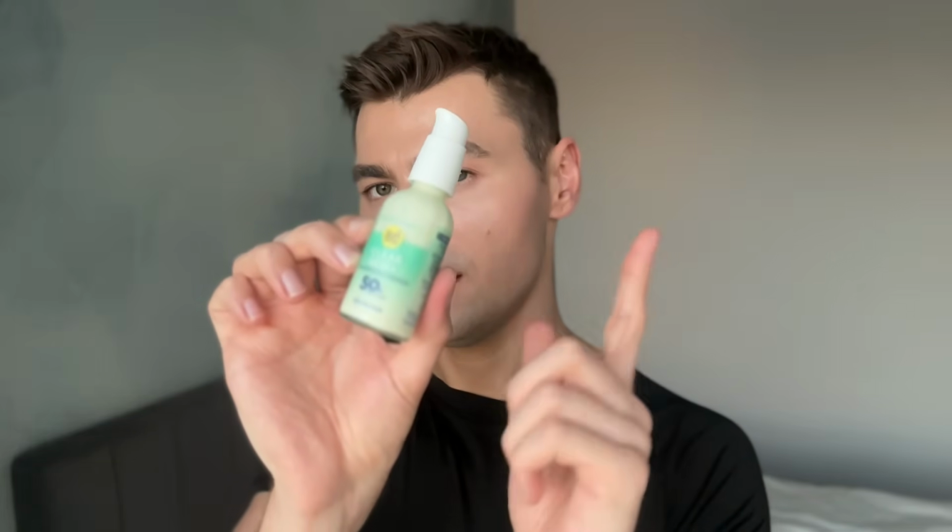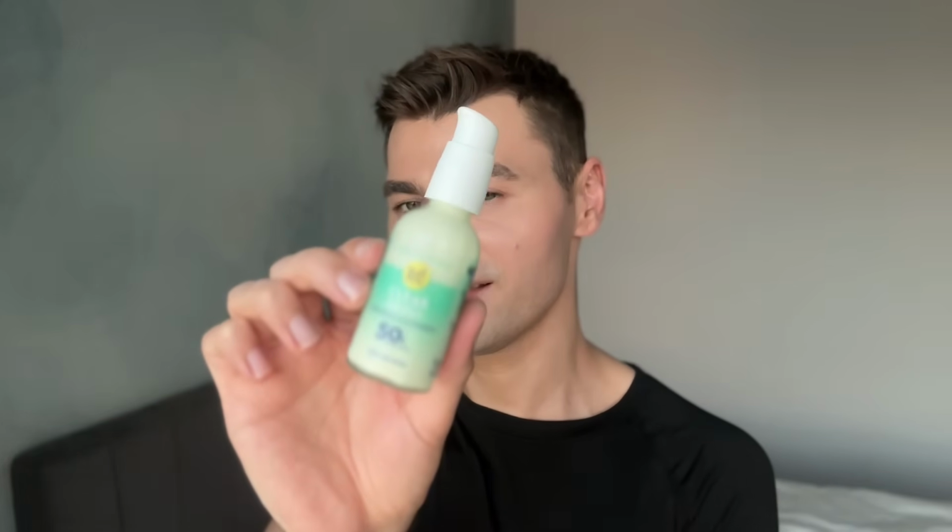Now on the fourth position, it's actually a pretty new one in my list. This is the Sundance SPF50 Plus Clear Skin. I bought this one from DM. If you live in Europe, you probably know what DM is. This one is amazing. It's only like $6 or $7 for 50 mls. But it only has new generation UV filters.